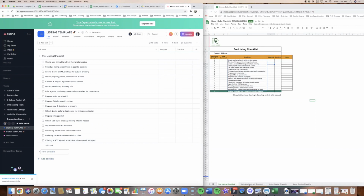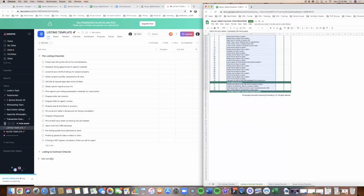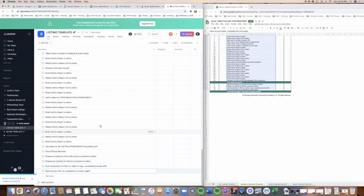Then we're going to go over to listing contract checklist. We're going to do the same thing. We're going to go straight to listing to contract checklist. So just to give you guys a brief, this is before you have the listing, and this is while the listing is on the market. So again, let's just say that this was your final version. We're going to go into here. We're going to add more tasks.